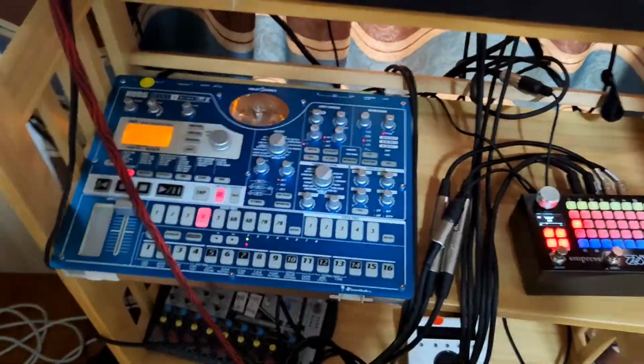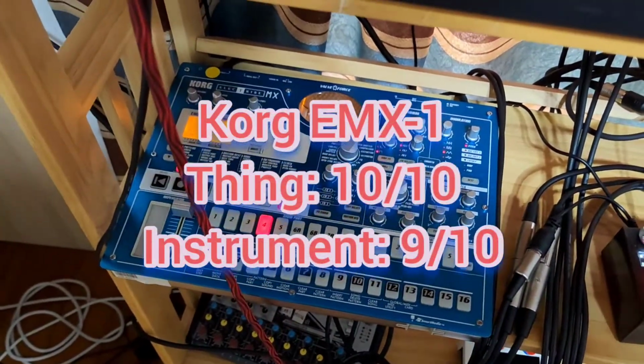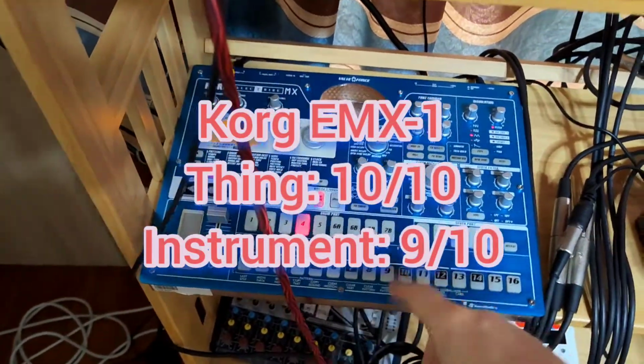So you can actually make some really cool stuff with this. 9 as an instrument or Groovebox, and 10 as a thing. Yeah, that's my rating for this guy.